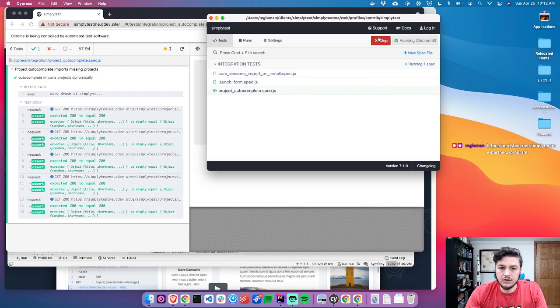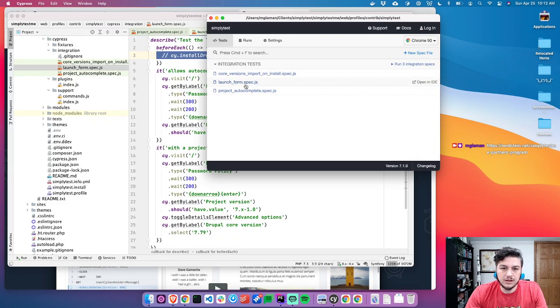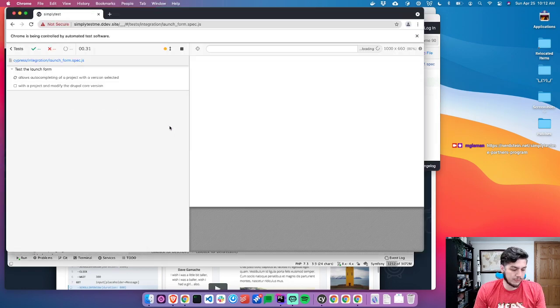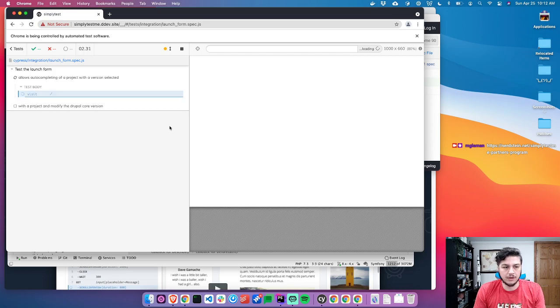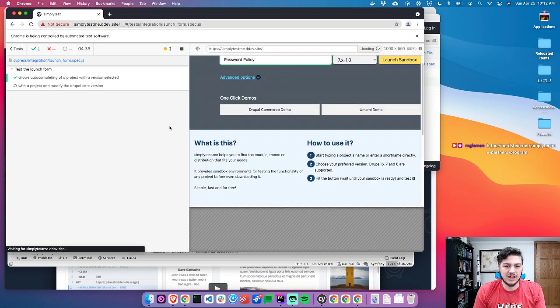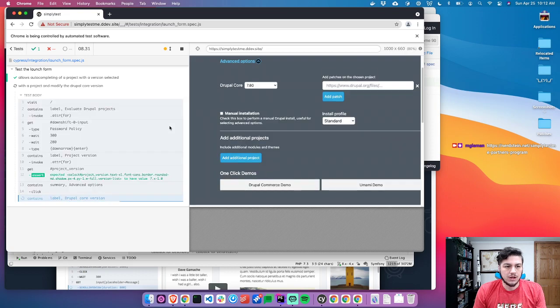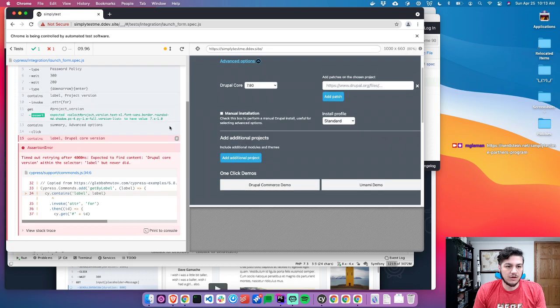What we'll do now is we'll run the launch form spec, and this will actually test going through the JavaScript code. Those past two tests just tested API endpoints. Anything could have done that. But you'll see here that we're actually going through, and it could not find content Drupal core version with selector label, but never did.